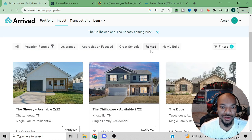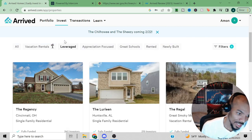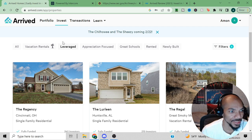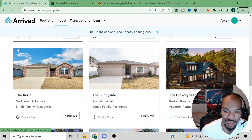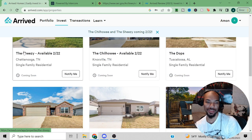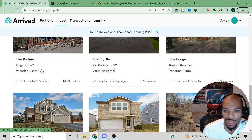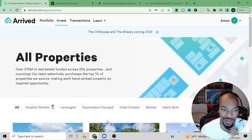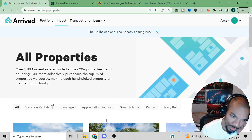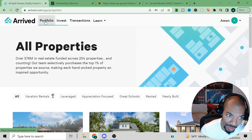So you can pick by appreciation focus. Leverage means heavily bought on debt. Vacation homes, all. So it looks like they have a variety of things. A lot of the properties I noticed were down south, but they are branching out to Arizona, Oklahoma. But a lot of the property I've noticed was more so down south. But let me see. All right, but that is particularly it, you guys.